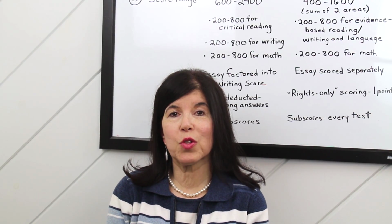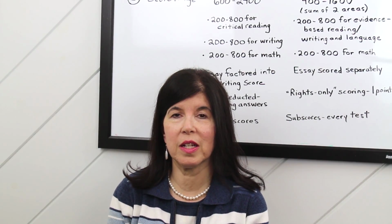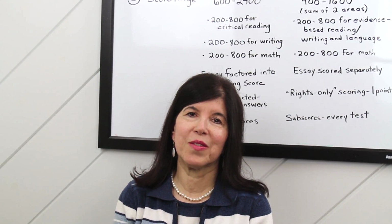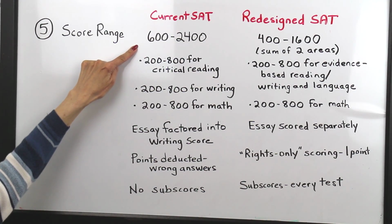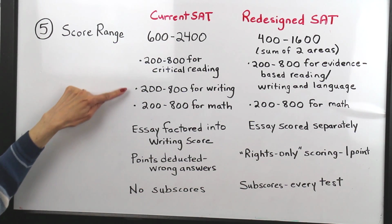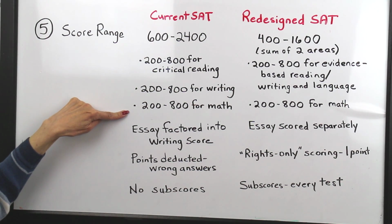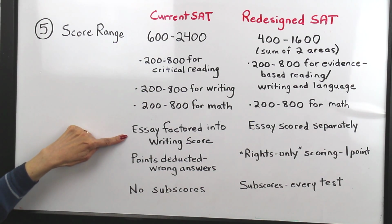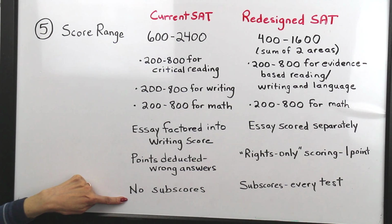The scoring differs greatly between the redesigned SAT and the current SAT. Let's look at a chart that breaks it down. The score range on the current SAT is 600 to 2400, 200 to 800 for critical reading, 200 to 800 for writing, and 200 to 800 for math. The essay is factored into the writing score. Points are deducted for wrong answers, and there are no sub-scores.